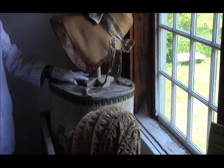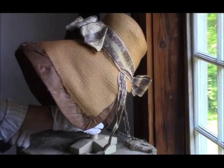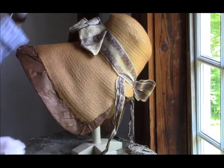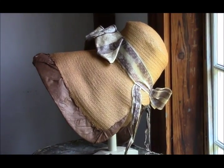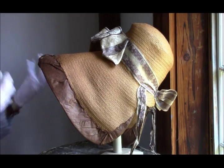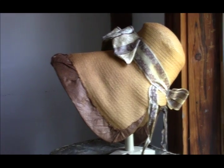This is one of my most favorites. It's a poke bonnet. It's just gorgeous. It's very fine straw. It has a chintz edging and beautiful satin ribbon on it. And this was probably worn early in the 19th century. And again, it has that shape where it's protecting your face from the sun.